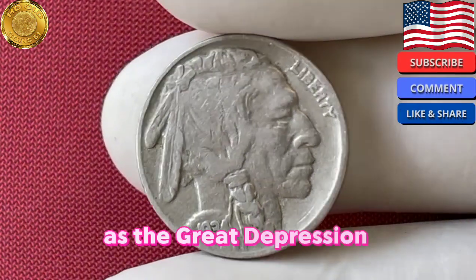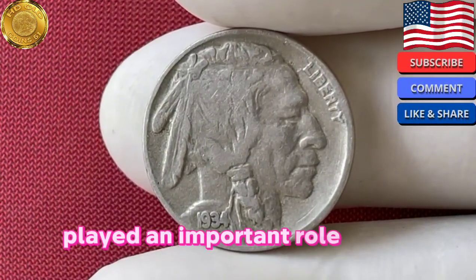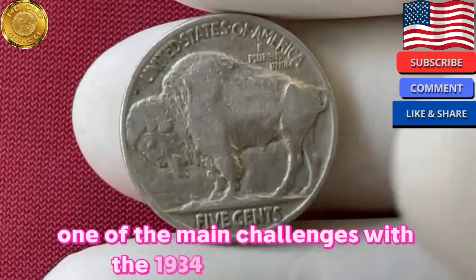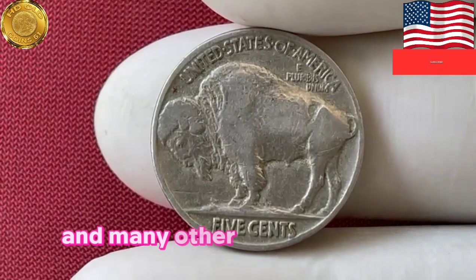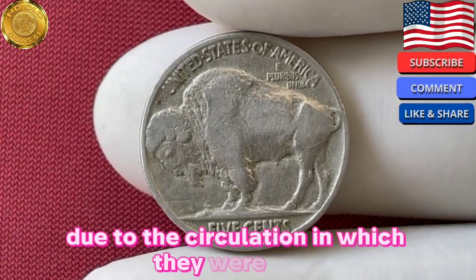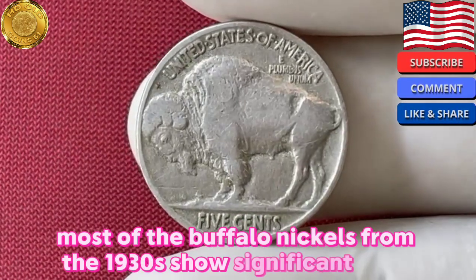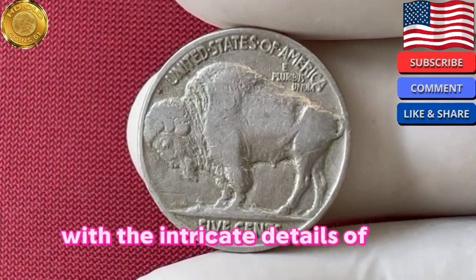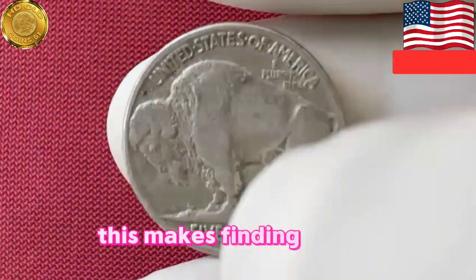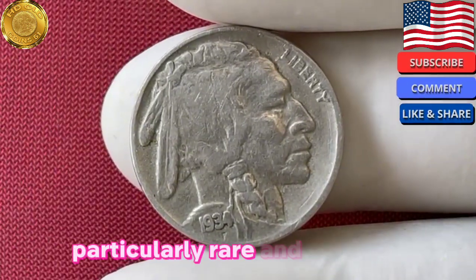As the Great Depression continued to grip the country, coins like the Buffalo nickel played an important role in the everyday lives of Americans. One of the main challenges with the 1934 Buffalo nickel and many other coins from that era is that they were heavily worn due to the circulation in which they were used. Most of the Buffalo nickels from the 1930s show significant wear, with the intricate details of the Native American chief and the buffalo fading over time. This makes finding a well-preserved 1934 Buffalo nickel particularly rare and valuable.